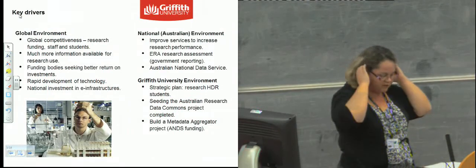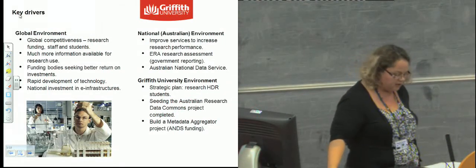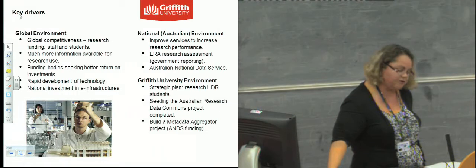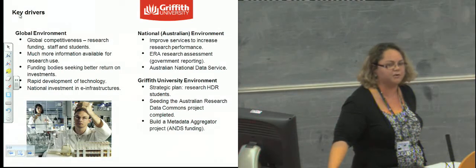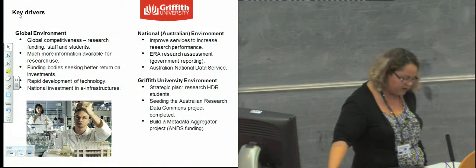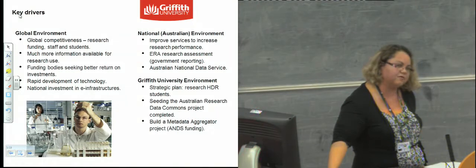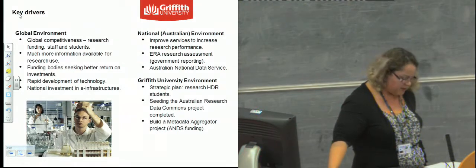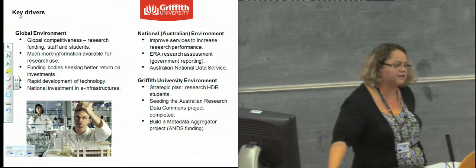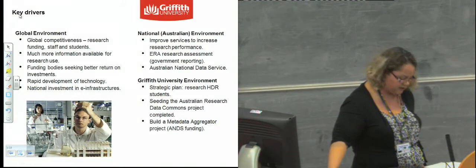So what were the drivers for developing the research hub? Well, the data deluge and big data are terms that you're probably all familiar with, and they're associated with the global push to manage these huge volumes of research data that have been generated worldwide, largely through improvements in technology. At the same time, funding bodies are seeking a better return on their investments, and in Australia, government reporting requirements link research outputs with funding. And there's also some national or government investment in managing research data and improving its accessibility. In Australia, that's largely through the funding of the Australian National Data Service.